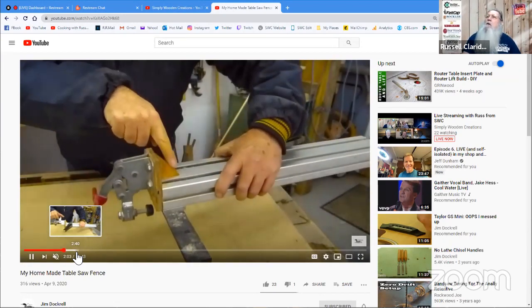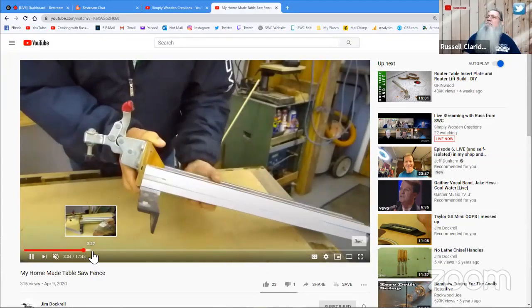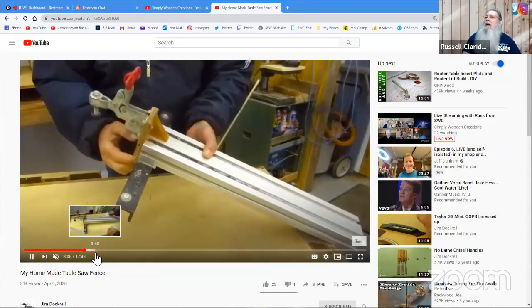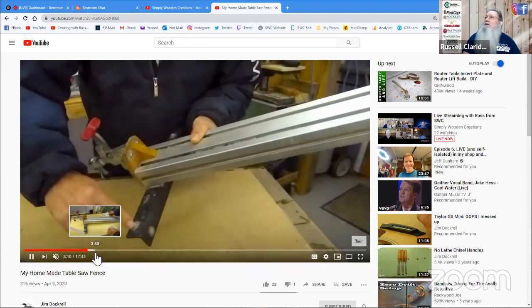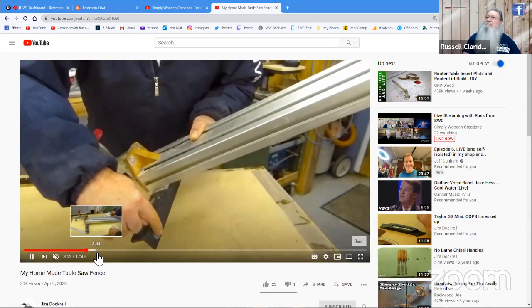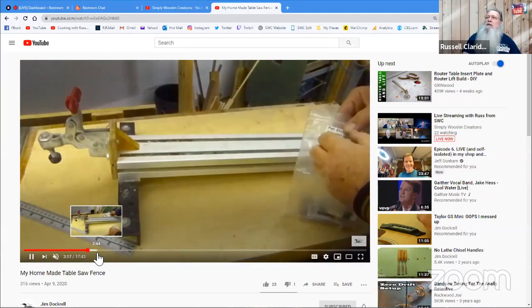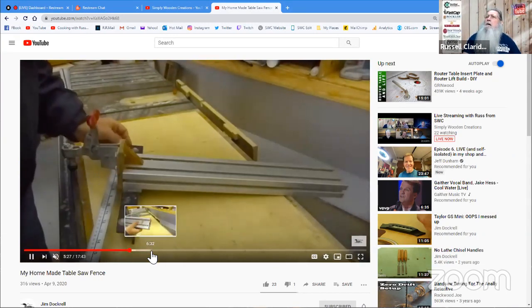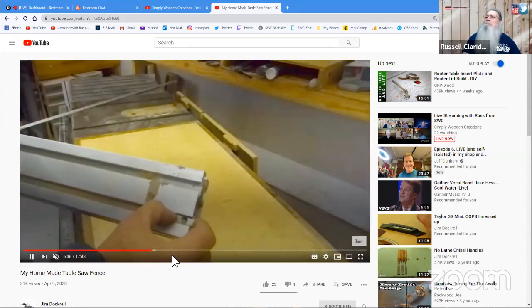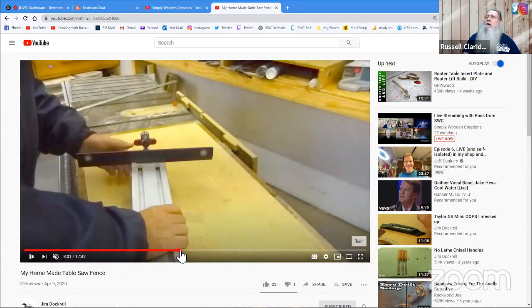Yep. Pretty cool. Yes, I love that one. And he used some really stout aluminum, so it looks pretty good. You could put stuff on it if you wanted to. It doesn't bend, with the T rails in it. You could rig something like that. There's a T nut he had in there. Yes, exactly.